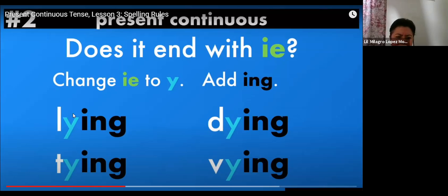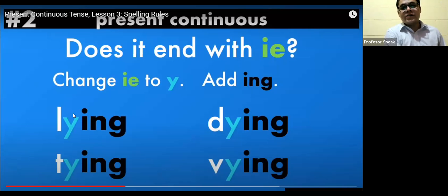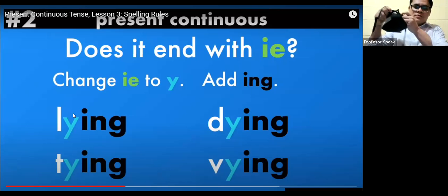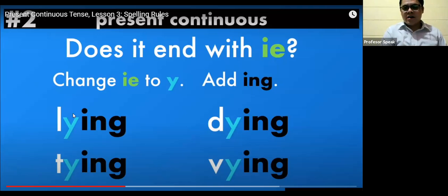So what is tie? No idea, teacher. Okay. Is it timido? No, we are talking about actions. We are talking about verbs. So look at this. I have a shoe, all right? So I'm tying the shoelaces. What is tie? Atar, amarrar. Exactly. That is the action. Also, you can tie your tie, so you can look formal.